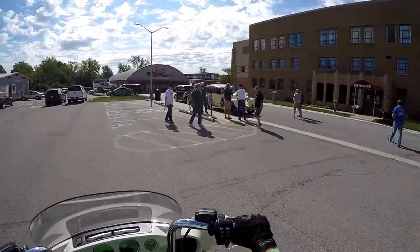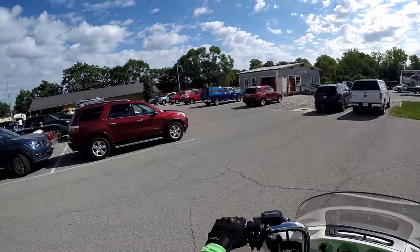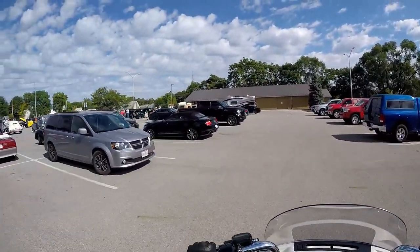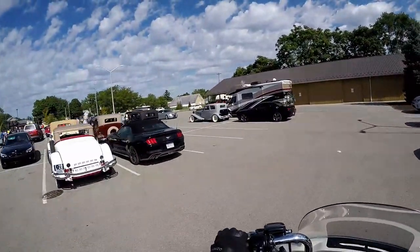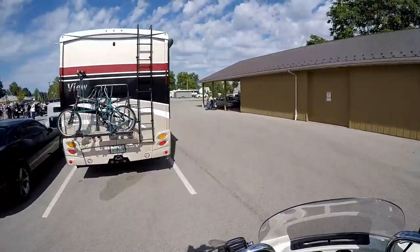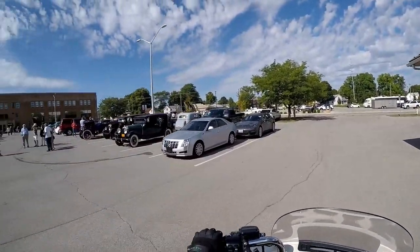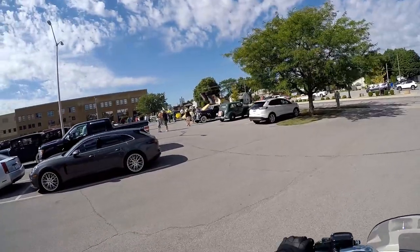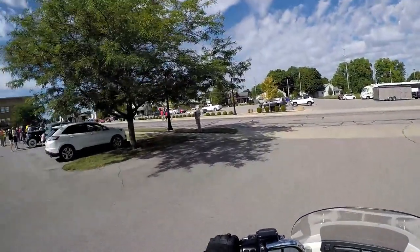out here today. That's a Duesenberg, that yellow one right there, the green trim. It's for sale, $600,000, if you're interested in that. Just going to take a spin around the parking lot here, just see the club members' vehicles. I don't think I'll try to scoot through there. It's pretty crowded.